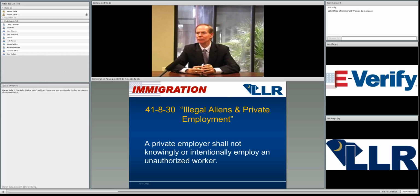Because the concern is that an employer would discriminately pick and choose, maybe based on accents, on color of skin, going after a certain class of workers, and that's where you'd get into trouble with the Justice Department. So if you're going to go back and look at your workforce in place prior to January 1, 2012, look at the documents of everybody.